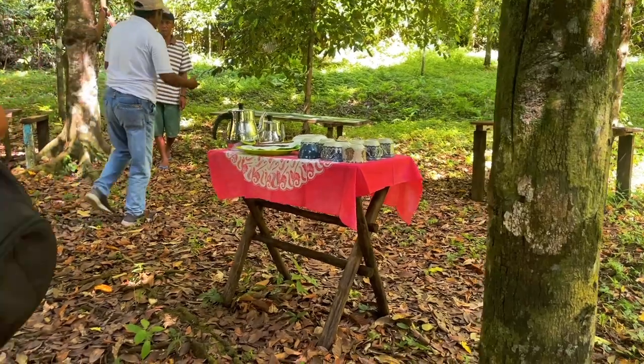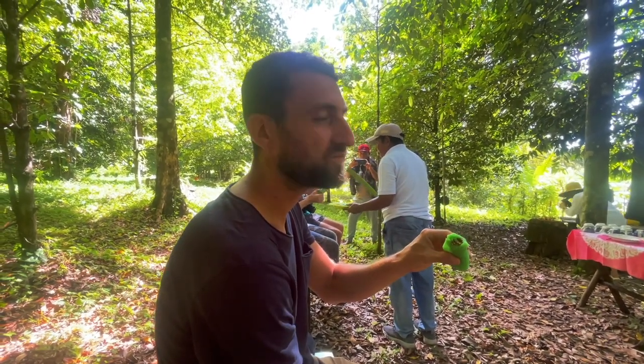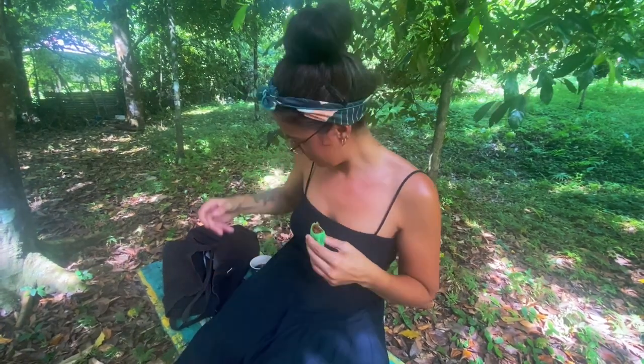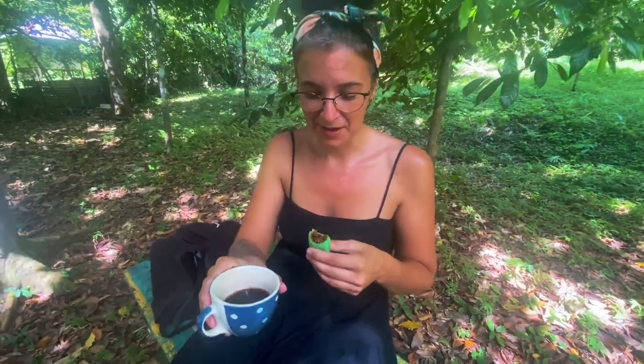After the discovery, it is time to try all of those spices. So nothing better than a mid-morning snack. That's so good. What are you having? Cinnamon tea. Oh yeah? It's delicious. And then nutmeg coffee. Show the color. This is good. And the cake is just amazing. Looks like a pancake. There's coconut inside and then probably nutmeg, cinnamon, all of the things that they grow here. It's really good. It is.